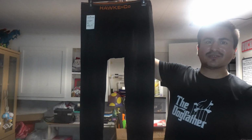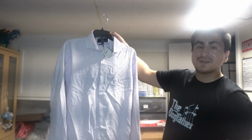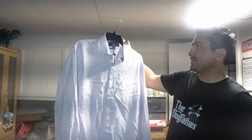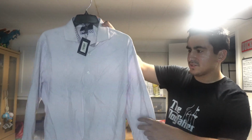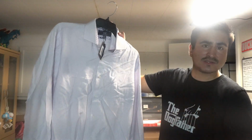You have these long johns by Hawk & Co, so anybody who needs some, you'll find it at my store. You have this nice dress shirt from, what is it, Report Collection. It looks really nice. It has a good color, good design. It's size large, so anybody that needs a dress shirt, this is something I can immediately list because dress shirts are always needed.